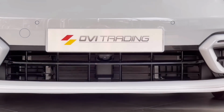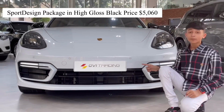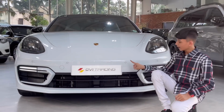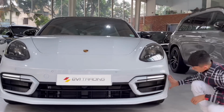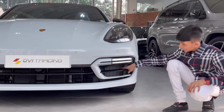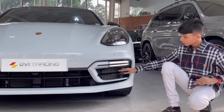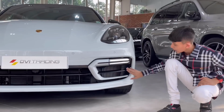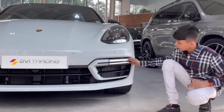So why does this car have an aggressive front bumper? This has the exterior sport package in black, so with the white and the black contrast it looks good. First, if we start from here, you can see this is open. You can see the radiators in here for getting the ultimate cooling for the engine. You can see these parts are open, and these are shaped very aerodynamically, so the air can pass in with the daytime running lights here.